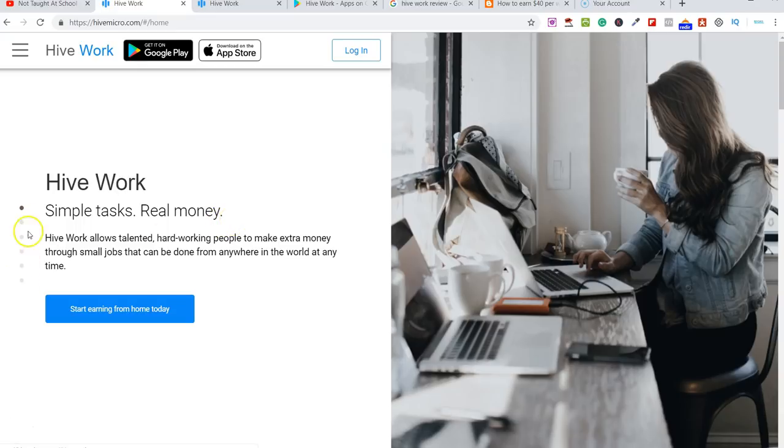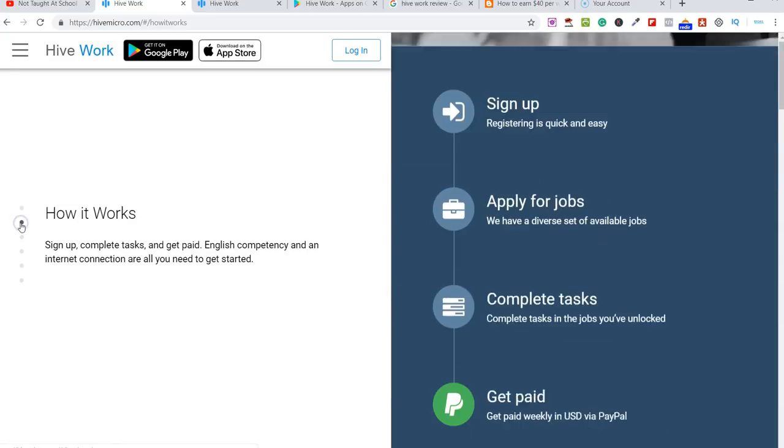You've got these simple little tabs down here, and you just go through these tabs. On here it says you can start earning money from doing simple tasks, and as you can see, you can do this from anywhere in the world and at any time. You don't need any skills for this, you don't need any experience. This is a genuinely simple way to earn some extra money online. So I'm going to click on here, and it'll go to the next tab.